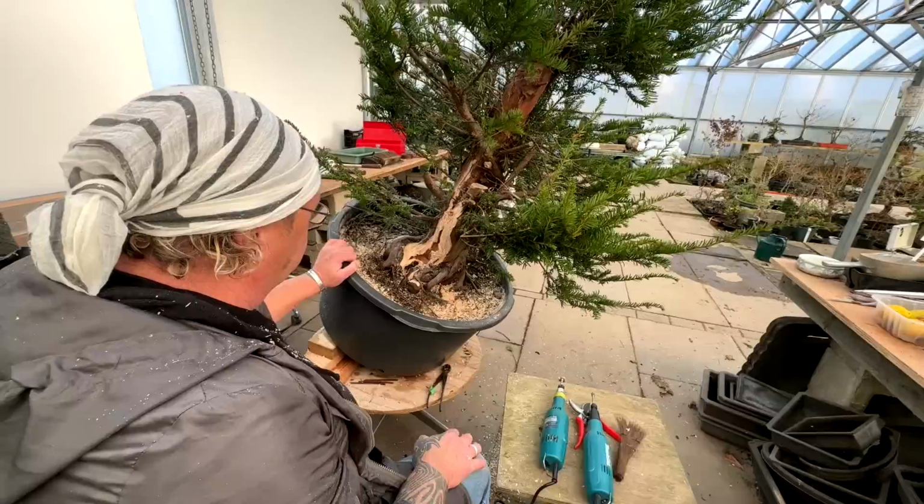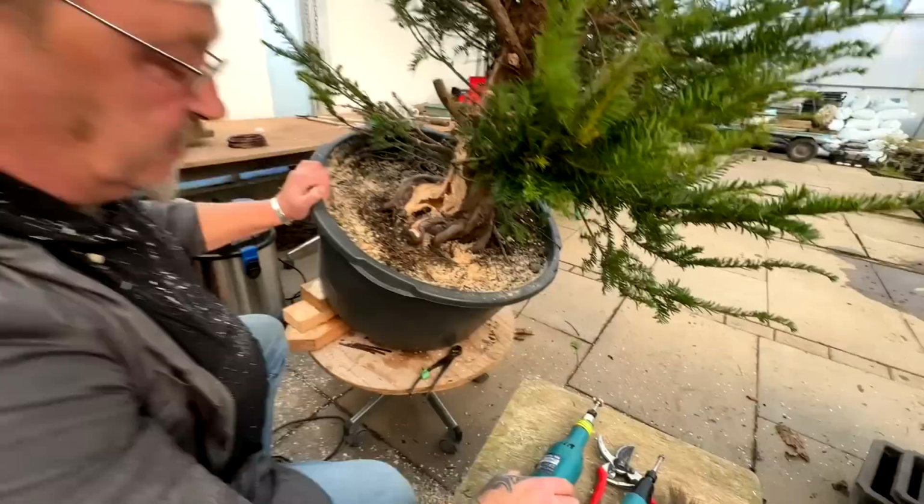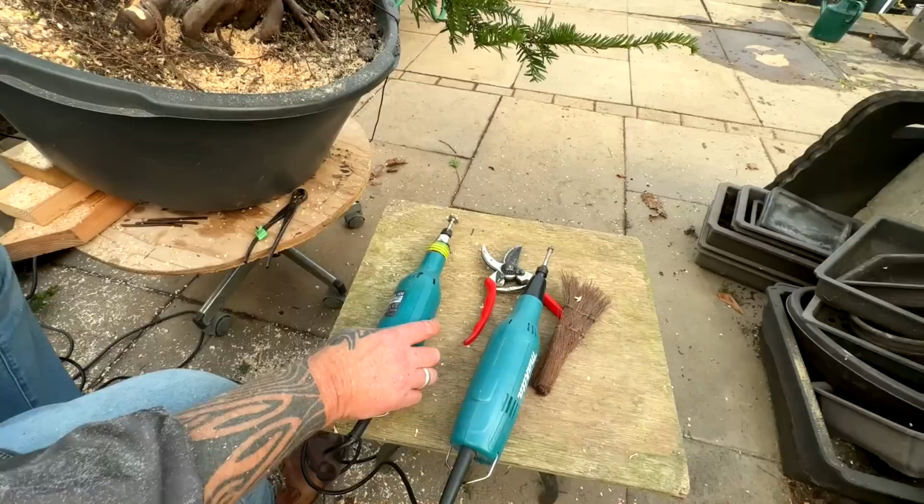Can you compare it with the other one? Go deeper, to make that darker, so there's more. So why have you changed the bit? Well, because if you go too deep with this one inside, it tends to rattle, but this one is too wide. Yeah, this one has a smaller head, so it can go deeper, much quicker.